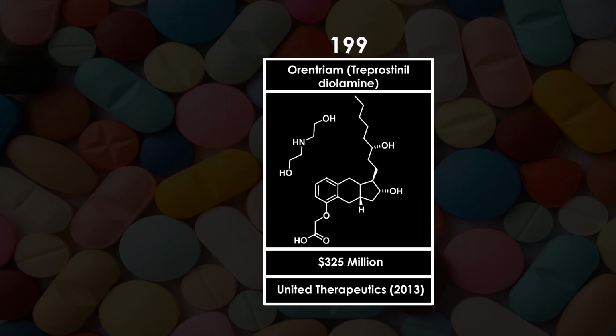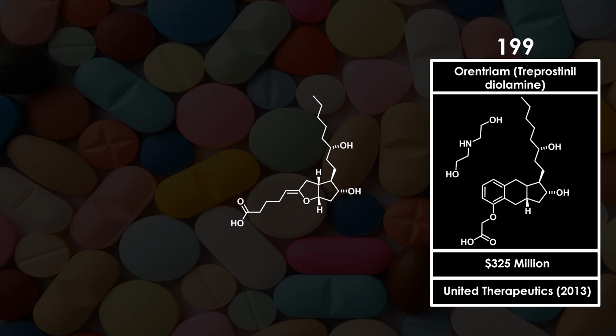Treprostinil is a synthetic analogue of prostacyclin, a naturally occurring prostaglandin. The development of Treprostinil was prompted by the need for a more stable and long-acting alternative to prostacyclin, which has a very short half-life and requires continuous infusion into the blood.